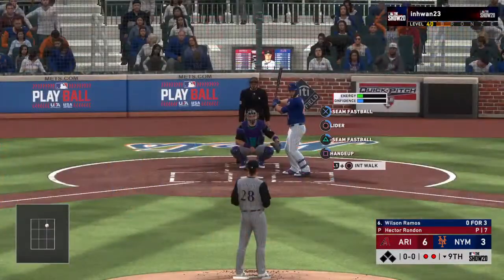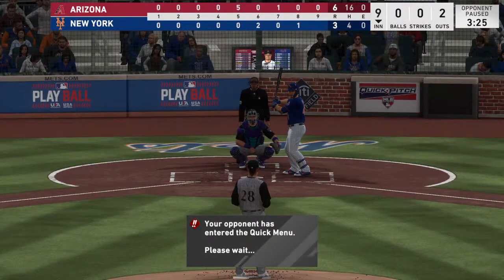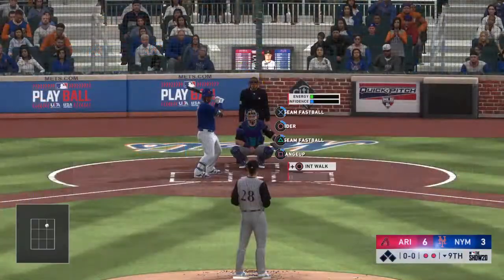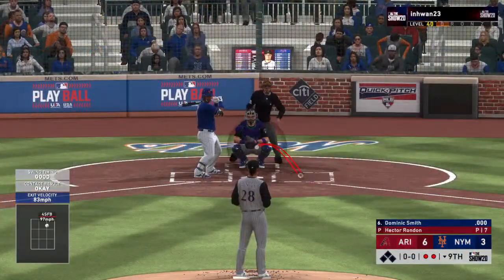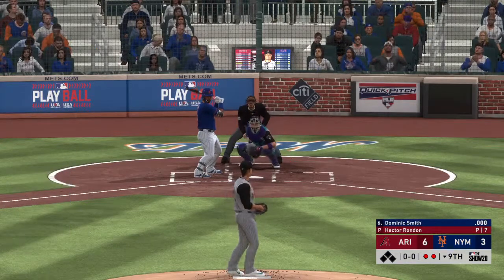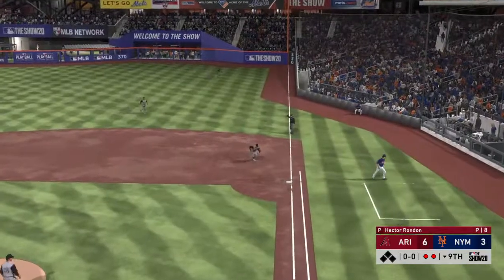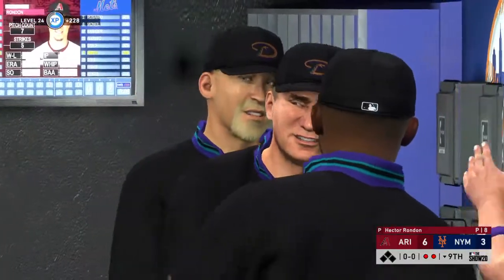Stepping in, Wilson Ramos, and he needs to make something happen. They're down to their final out here in the ninth. Your attention, please. He's hitting for the Mets. Number 2, Dominic. Hit sharply toward the right side. And he'll put this one away, and with that, the ball game is over.